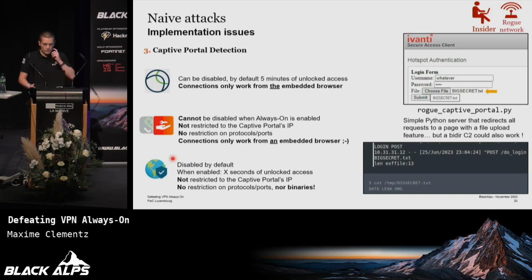So I wrote a very naive captive portal script, and as you can see, I can ask for the username, the password, and then I can also put in some form to exfiltrate some data. What is important to see is that for Cisco, indeed, the captive portal detection can be disabled. By default, it's 5 minutes of unlocked access, and then all the connections must be done from the embedded browser. For Ivanti, it cannot be disabled. That's one thing. It's not restricted to the captive portal IP, and we have no restriction on protocols or ports.